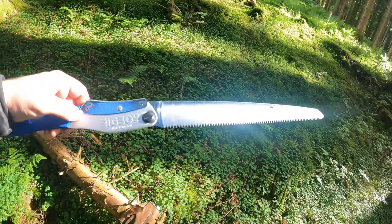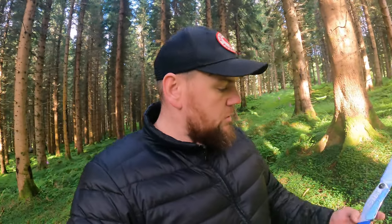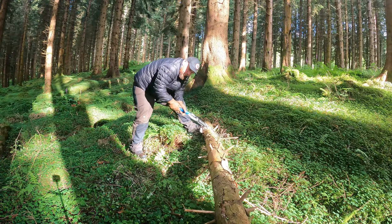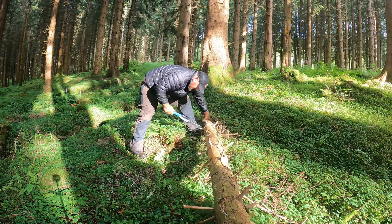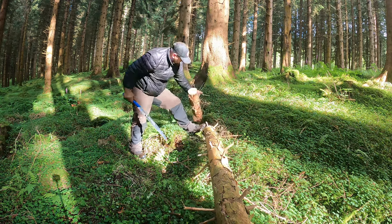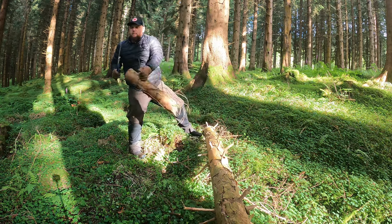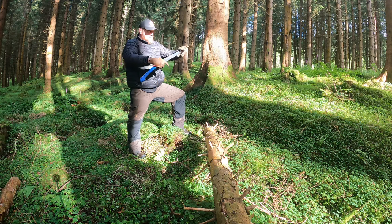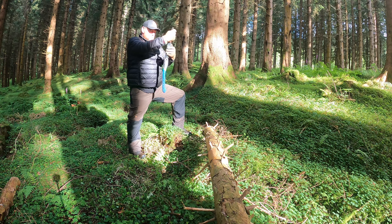So I've got the pocket boy. The pocket boy is fair enough, it rips through it, but bigger stuff like this it struggles obviously, so we'll see how the big boy gets on. Blade took a wee bit of a bend there. Not much, like.